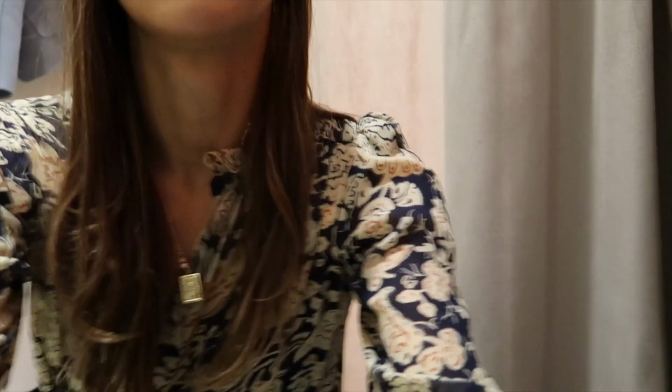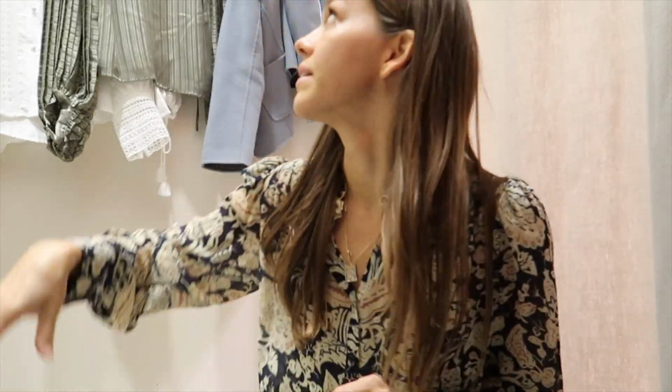Although on the quality side it's slightly lower, so you should not expect them to last you that long. I feel like Mango always gives me this little fix in terms of color and print when you need it for the season. So the total mood for today is just some cute separates. And we have some blouses here, some denims.